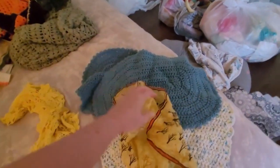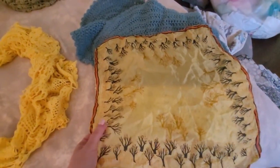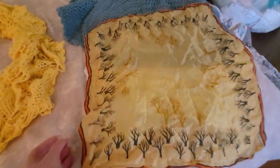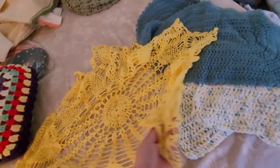There could be. While I'm looking, I got this old, I think it's a handkerchief. I don't think it's a scarf. Well, it couldn't be a scarf, but it's very, very silky and soft. Really, really pretty. We've got this big handmade piece right for the center of your table.